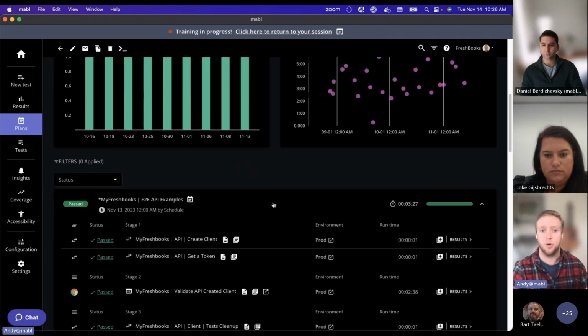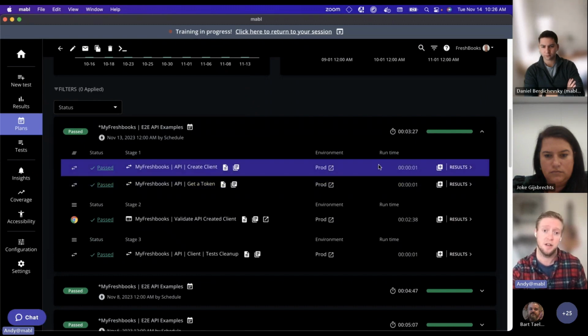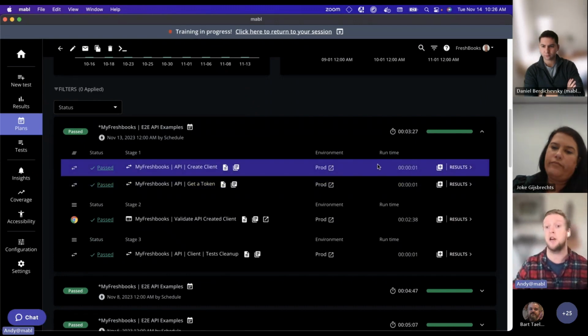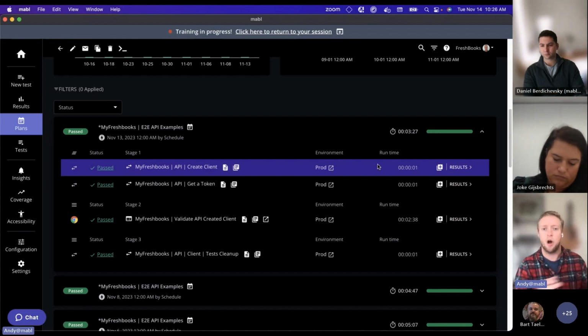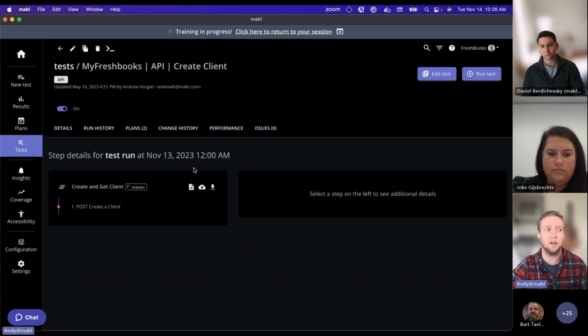There are a lot of benefits to taking this unified approach. When it comes to UI validations, it lets me be really efficient as API tests can run in a matter of seconds. It also allows me to expand coverage so that I'm testing my application and exercising it from all aspects of the user experience. Now, creating API tests themselves is the same really intuitive, low-code experience as you saw with UI testing. So here I'll update an existing API test.